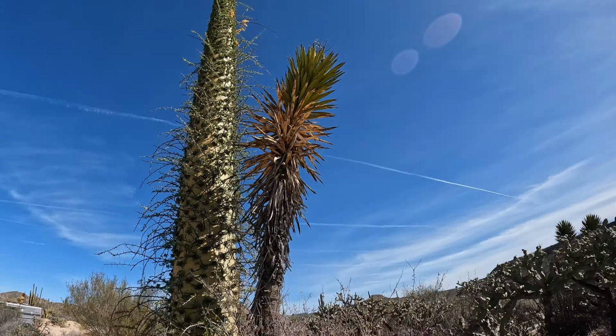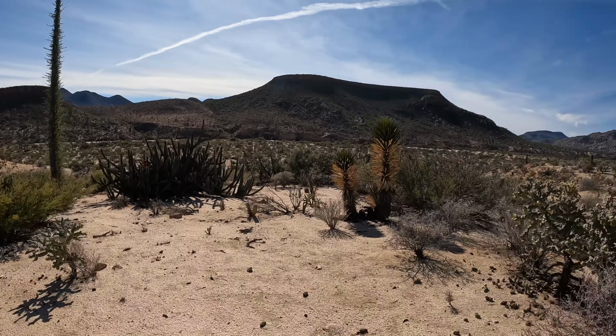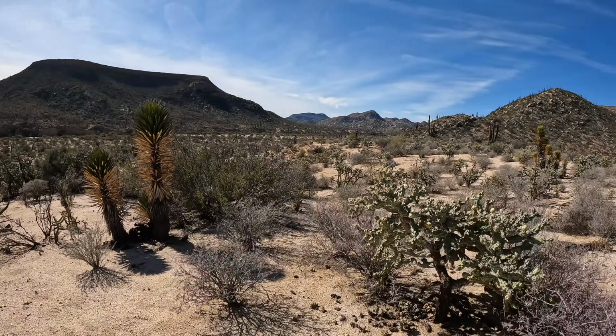Wow guys, this desert's pretty amazing. Almost nobody out here. We passed a couple bicyclists the last 2 days, passed them twice, and one other guy in an old military truck, it looked like. And other than that, just us and the cacti, and holy smokes, it's beautiful.